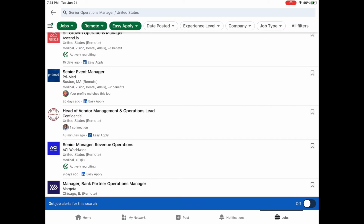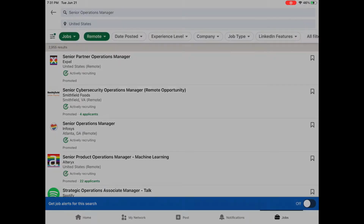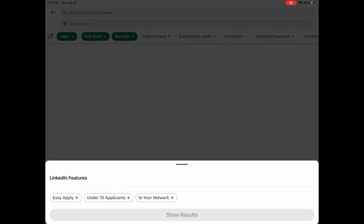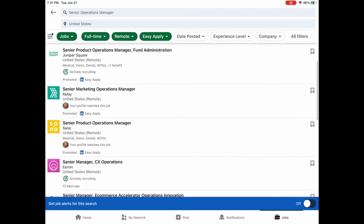Now, let's go to the job section and let's click on Senior Operations Manager. I want people to see that you can filter for certain jobs on here based on full-time roles, certain LinkedIn features, and you basically put yourself in a position to find jobs that can fit your needs.